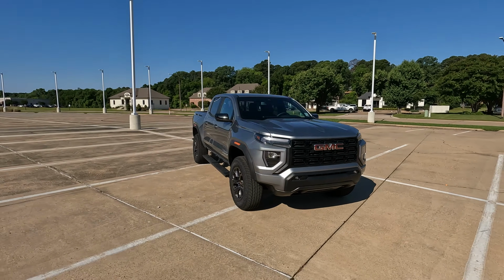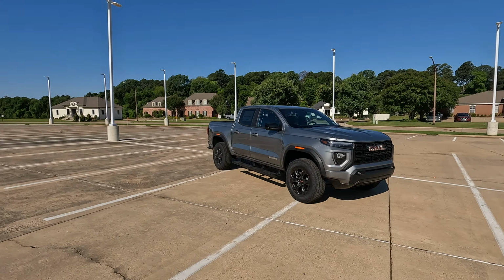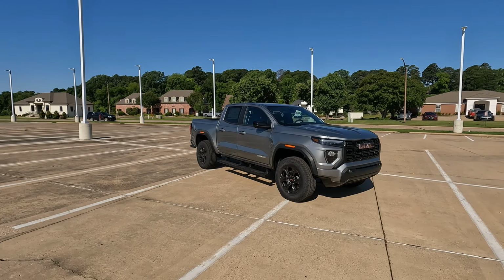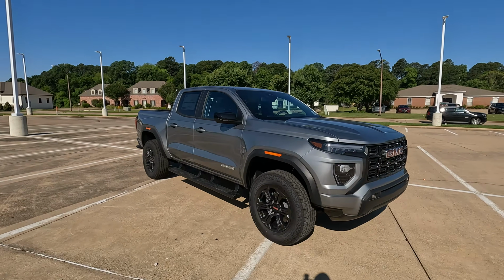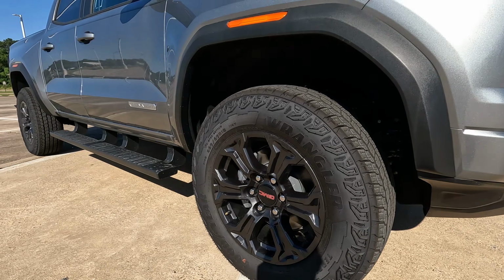You will have 9.6 inches of ground clearance. I like that. It's nice to have that extra ground clearance in these trucks. Your approach angle is 33.3. Your departure angle is going to be 23.3. This truck will ride on 18-inch wheels.